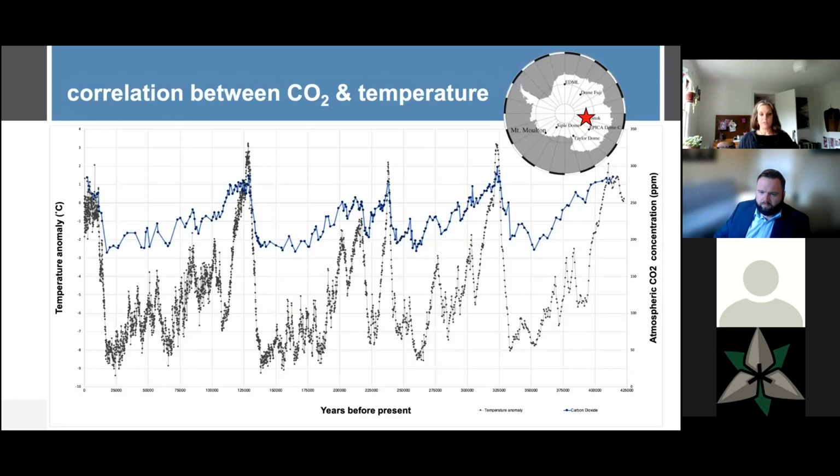So there is a distinct correlation between atmospheric CO2 and the temperature on Earth. These data points were collected in Antarctica in an ice core, and they were initially published in the Nature Research Journal back in 1999. They reconstruct temperature and greenhouse gases in the atmosphere over the last 425,000 years. So in blue, we're seeing carbon dioxide, and in gray, we're seeing the temperature anomalies. Looking at the correlations between them, we can see how as CO2 rises, temperature slowly rises. As it falls, the temperature falls.